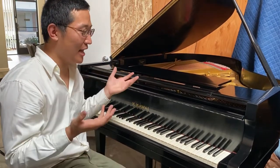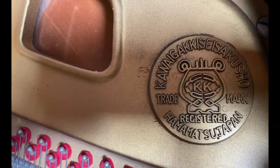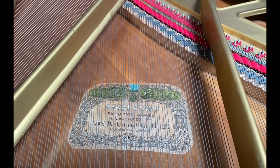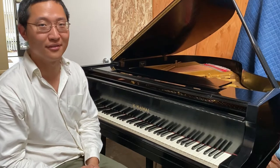This is a KAWAI number 550, manufactured in 1969. So this piano I feel particularly related to my concert experience because this piano provides such a concert grand piano of touch and feeling. Let's listen to Beethoven.